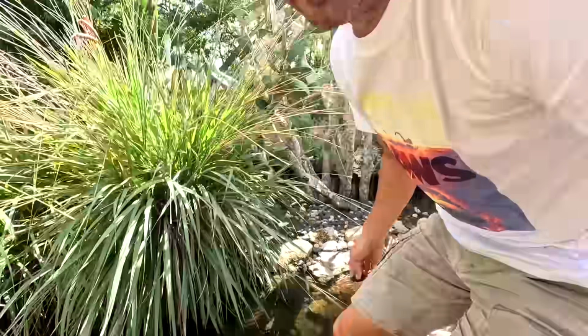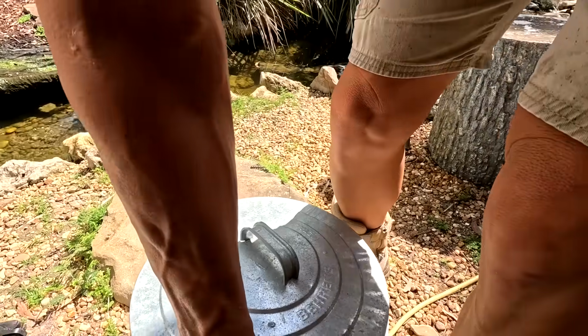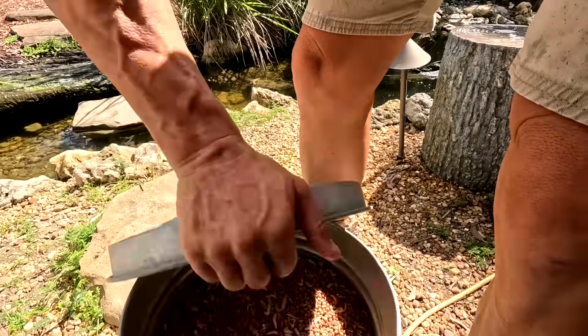Let's get some food out here for these guys and see if we can pull everyone up. Get some of our Fluker buffet blend. Oh my gosh, that's a pretty good lid, huh?